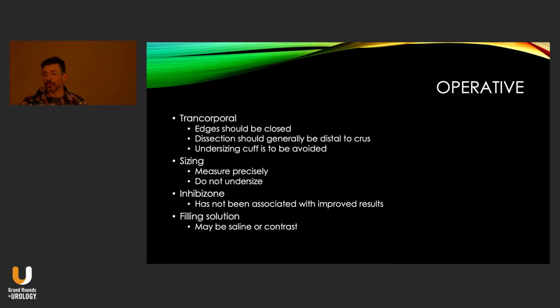Operatively, if you do a transcorporal approach, you should close the edges. Sometimes it's tempting; when you're looking at it, it doesn't look like it's bleeding very much, but they can bleed. They can bleed a lot. So you probably want to close those edges behind the cuff. Dissection for a transcorporal should generally be done distal to the crura, although that's not always possible. You really want to avoid undersizing the cuff. That's true in all of AUS, but it's particularly true if you're doing transcorporal. The tunica just does not have the pliability of the other tissue, and you're going to have profound retention.